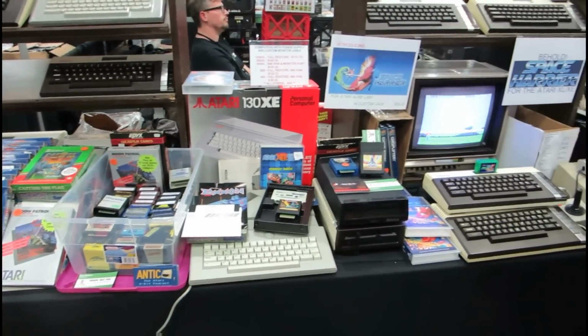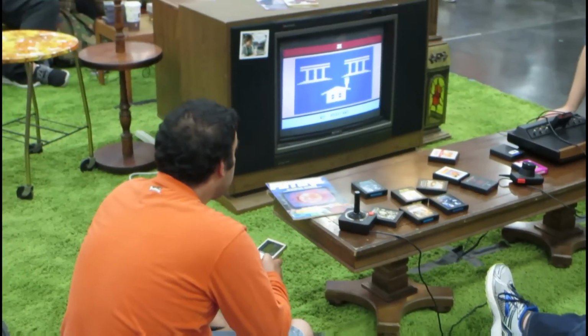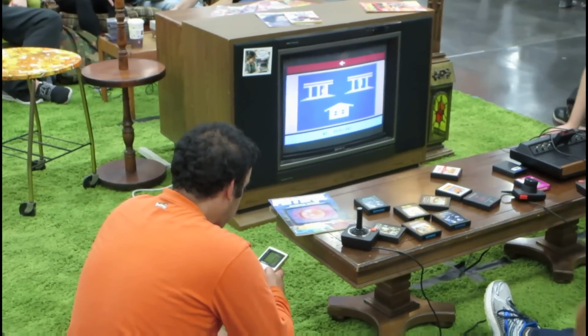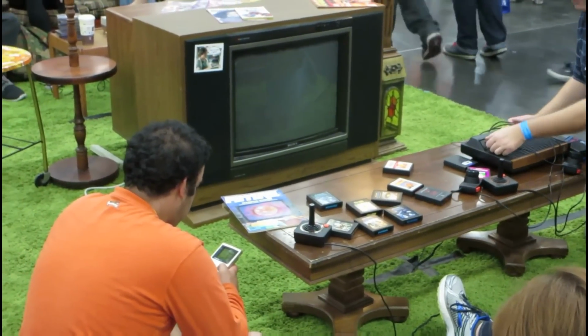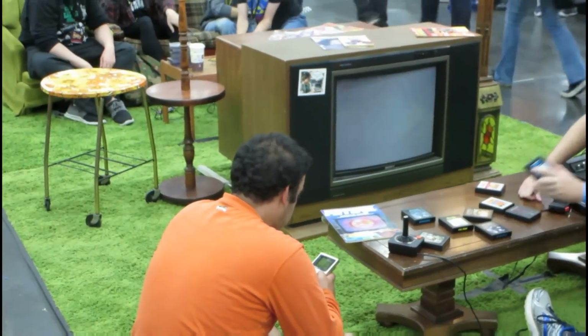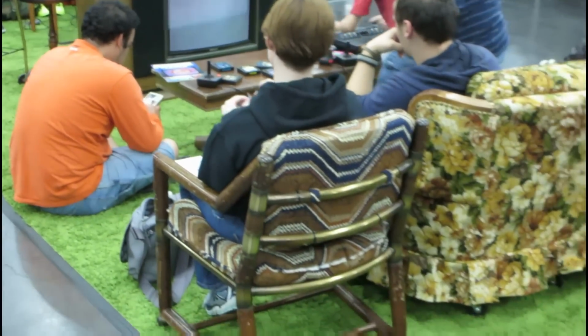Yeah, lots of really old PC hardware there too. And old console hardware. Once again, they broke out the shag carpeting and the retro-looking couches. And the old wood grain TVs, so you can sit there and play your Atari games or, on the other side, NES games.